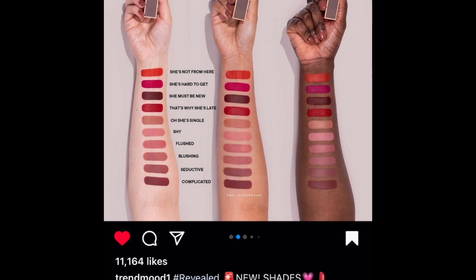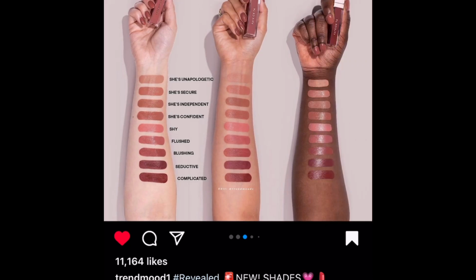So y'all see there's Blushing, the original blush he came out with. Then there's Flushed. We know that was a new one that came out, I think, later in the year. I don't think Complicated is a new one, but a couple of them are named after blushes, so I think they match the shades of the blushes because they look good on the lips as well. I got the shade Shy in the bullet, and I wanted the shade Blushing in the lip. I wanted Blushing or Flushing in the liquid.